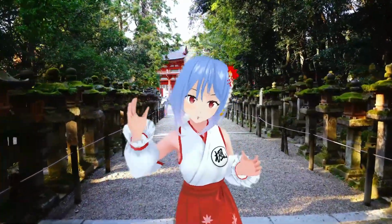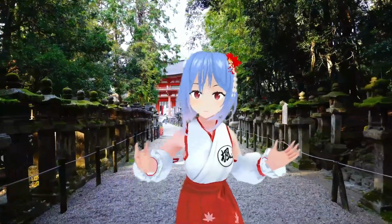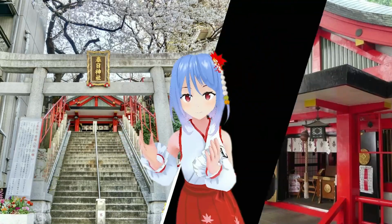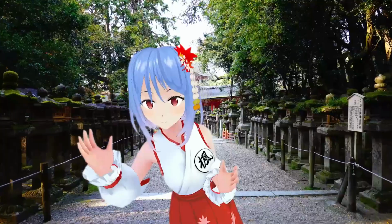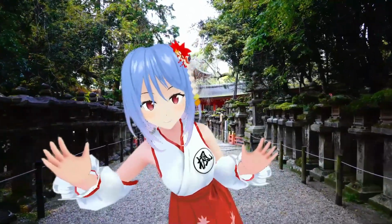There are over 80,000 Shinto shrines in Japan, and the Kasuga Taisha is the headquarters of all Kasuga shrines, of which there are over 3,000 shrines. That's why its name is Taisha, which means Grand Shrine. It is obviously an important shrine.